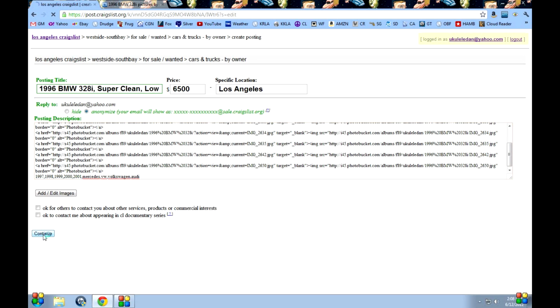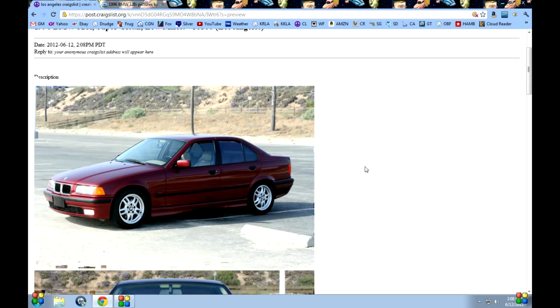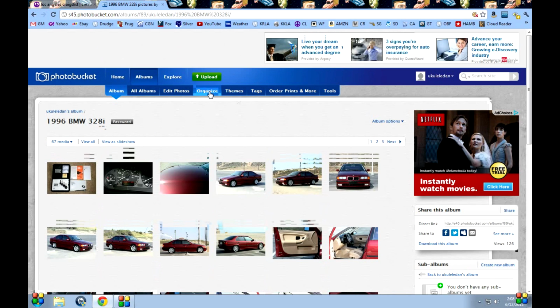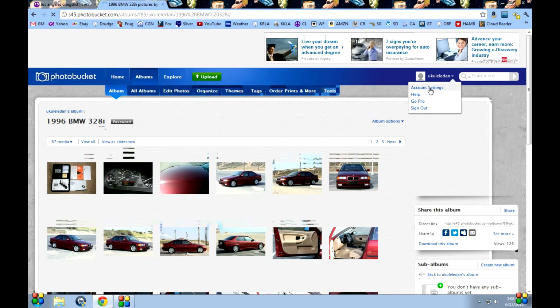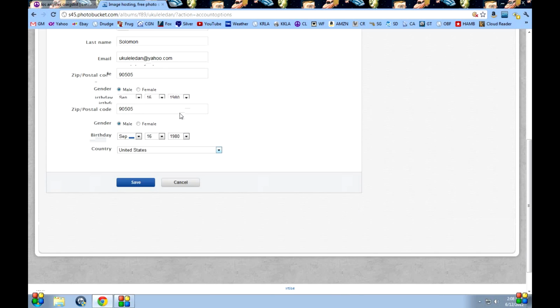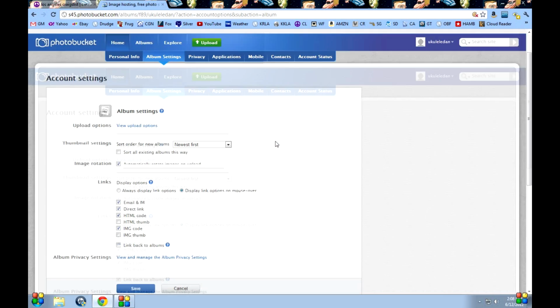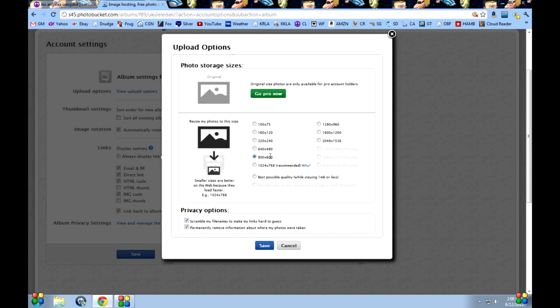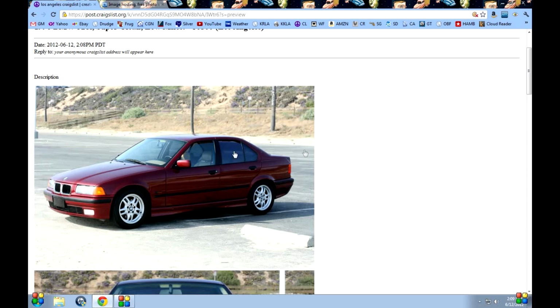So let's see what we have here. Okay, so this is what your ad's going to look like. You can also, in PhotoBucket, I don't know exactly where it is. I'd have to find it. I think it's with your account. You can change the size of the photos that you upload with. Typically, I have 800 by 600, but if I'm selling a car and I want to get top dollar, I'll go up to 1024 by 768. It's going to be a large photo, probably out to here and here. It's worth it though.